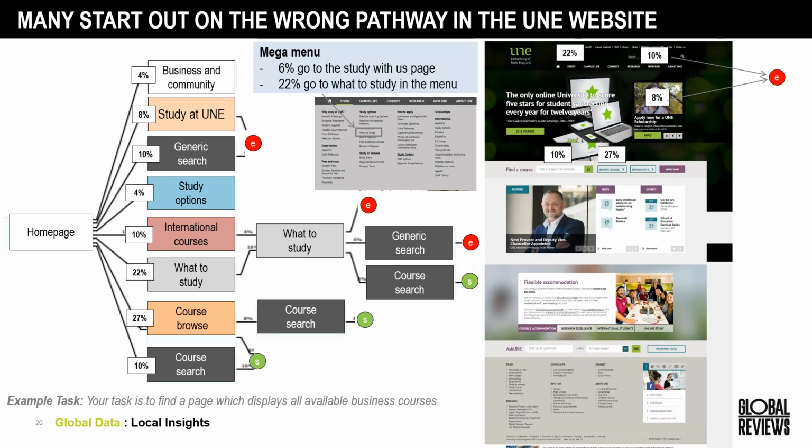Here's a screenshot of the actual homepage of the website, where we can see that 6% of the users go to the study with us page, which may have the correct information. However, 22% of people felt that the what to study section in the menu had all the right information, which led to a lot more errors.